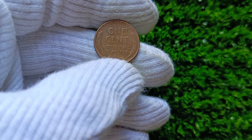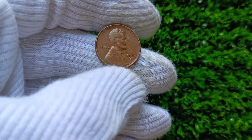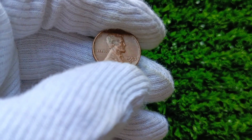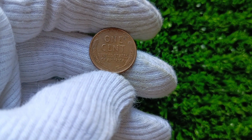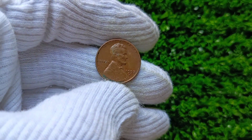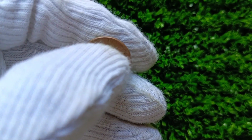In addition to standard errors and high-grade specimens, some 1957 pennies exhibit die cracks, struck-through errors, or off-center strikes. Die cracks occur when the minting dies develop fractures due to repeated use, leading to raised lines on the coin surface. Struck-through errors happen when foreign objects, such as grease or debris, interfere with the striking process, leaving unusual marks or missing details. Off-center strikes, where the design is noticeably misaligned with the planchet, can also add value depending on the degree of misalignment.